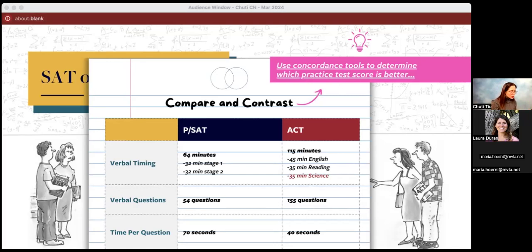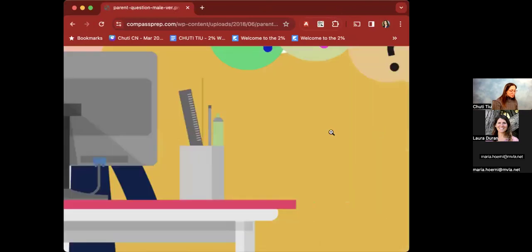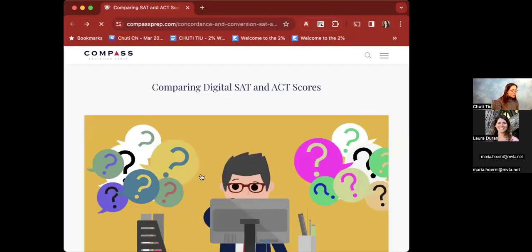What I'm now going to do is show you a concordance tool that is available on the website of Compass, compassprep.com/concordance and conversion SAT ACT. So take a look at this. Oops, gotta refresh this. There we go. So refresh and go back. Excellent.